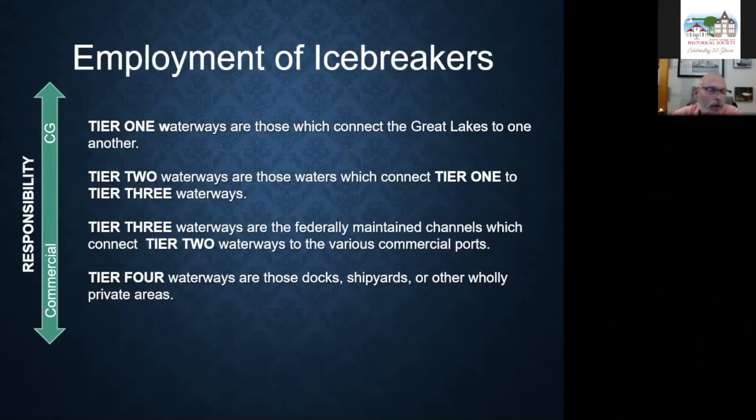So when you come out of the St. Clair River into Lake Huron, sometimes that southern end of Lake Huron will freeze and it'll require ice breaking assistance. Not part of the tier one, and it's not part of the tier three. So it's got its own classification, the tier two, where the government may or may not do work there.